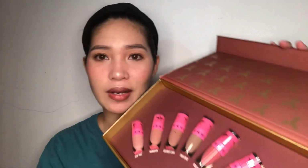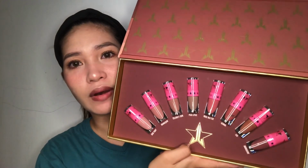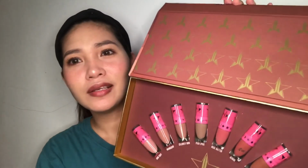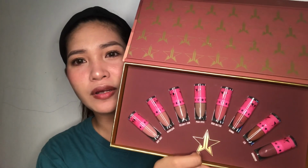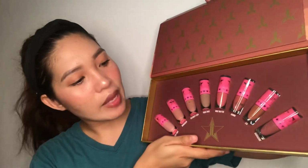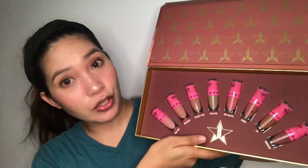Ang kaniyang shelf life or yung kanyang expiration kapag nabuksan na siya. So, this is how it looks pag na-open na yung vault. Diba? Ang ganda. Diba yung pagka-hologram ng stars? Jeffree Star. Oh my gosh, ang ganda. So, ito na sila. Iswaswatch ko sila sa likod ng kamay ko and also on my lips. Maya-maya, I'll show them to you.